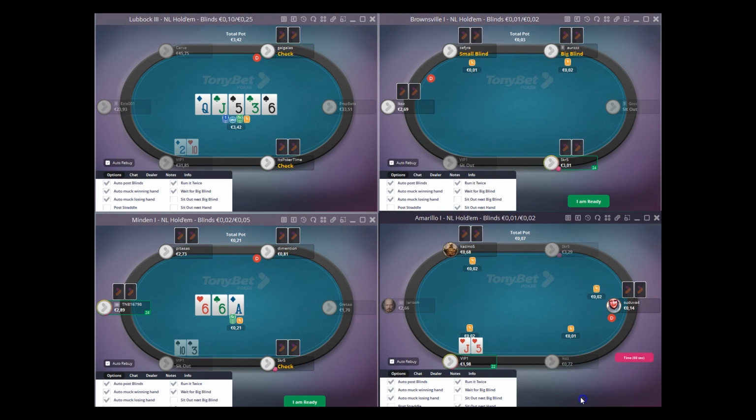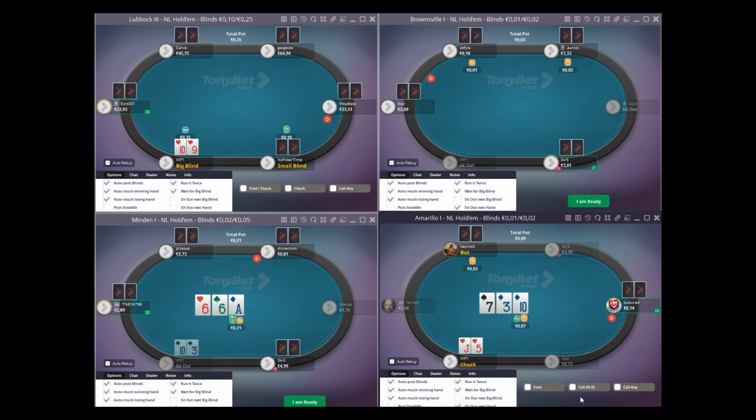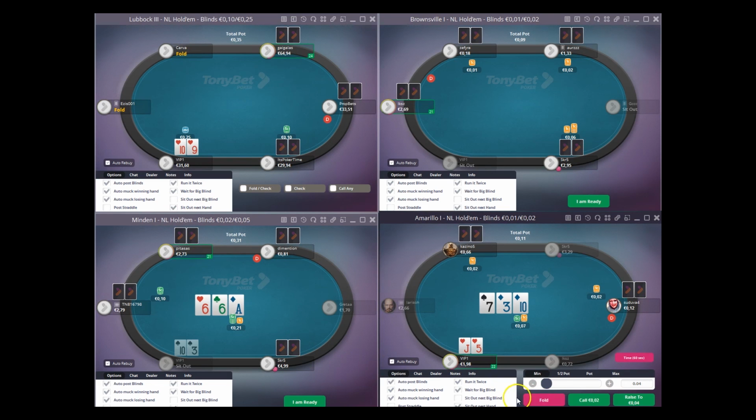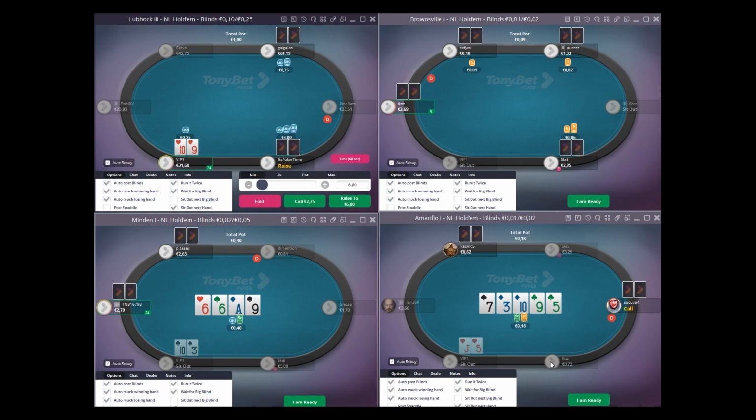Jack 5, going to go ahead and check. And see a 10-3-7 diamond flop. And of course, that does not really fit in with our plans to flop some sort of pair, flush, draw, 2 pair, 3 of a kind. So we're going to go ahead and fold it. And we're going to go ahead and fold the 9-10 suited.